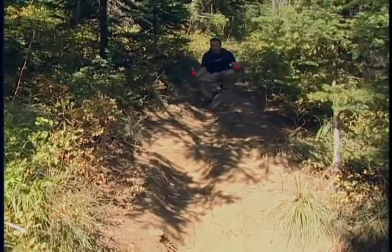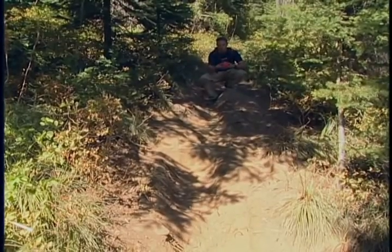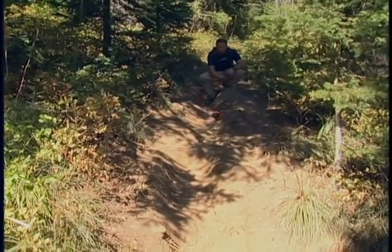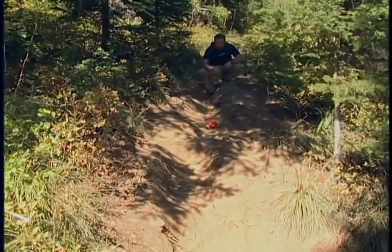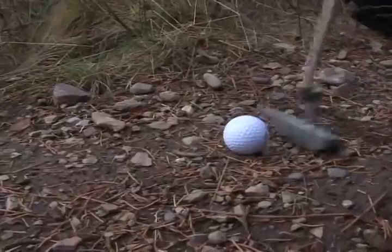Okay, so here's our fall line trail, and here's our water. A fall line trail will encourage water to flow straight down it. By using these balls, we can demonstrate where our water is going to flow. You might even find something tucked away in your pack that'll work.